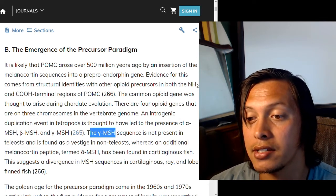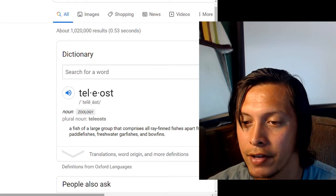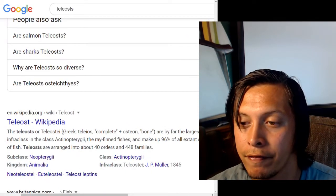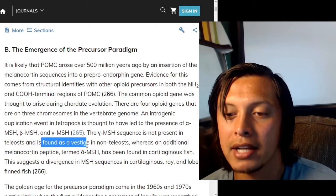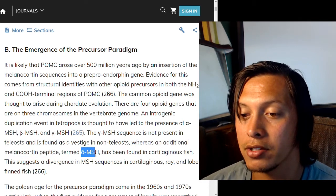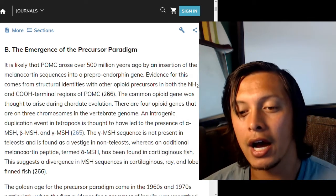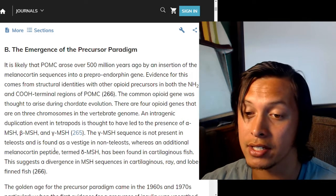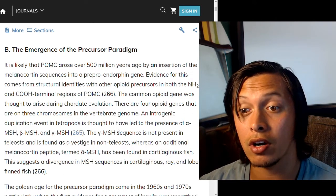The gamma melanocyte stimulating hormone sequence is not present in teleosts. I forget what a teleost is, but a fish of a large group that comprises all ray-finned fish species. Okay, so it's a type of fish. So a fish with a bone, I think, is what they're talking about. And it's found as a vestige in non-teleosts, whereas an additional melanocortin peptide, termed delta melanocyte stimulating hormone, has been found in cartilaginous fish. This suggests a divergence in melanocyte stimulating hormone sequences in cartilaginous ray and lobe-finned fish. So this sentence is basically telling us that the opioid genes are ancient.